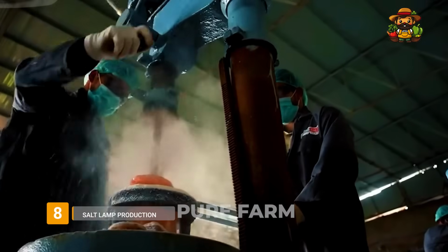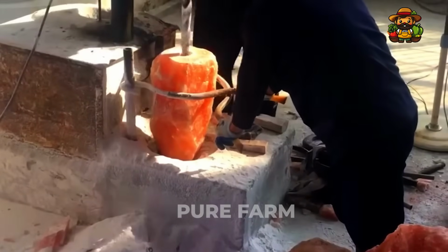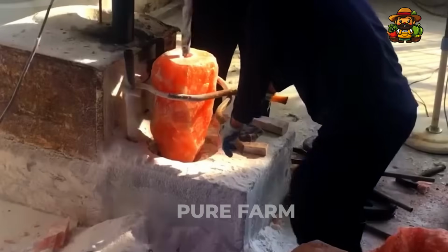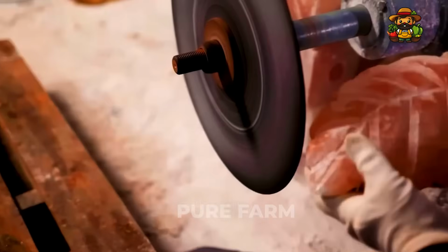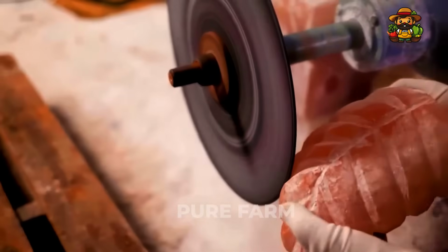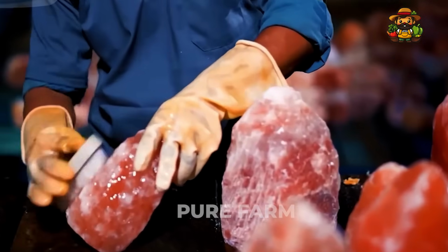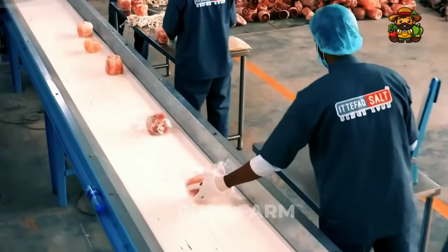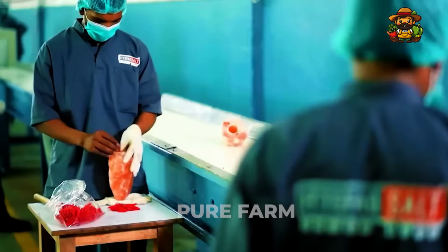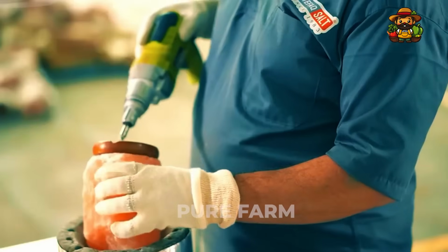Not all Himalayan pink salt ends up in your kitchen. Some of it is reserved for creating stunning salt lamps. These large salt chunks are meticulously carved into unique shapes and fitted with light fixtures to create beautiful, glowing lamps. These lamps have become a popular wellness product, believed to purify the air and create a calming ambiance. They are another testament to the versatility of Himalayan pink salt, proving its value beyond the culinary world.